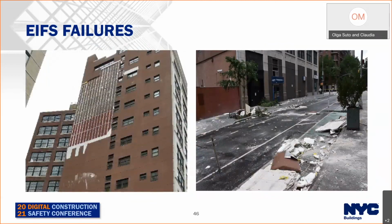The third building, in Manhattan, exposure 3, east elevation: a section of facade surface approximately 20 feet by 60 feet high, about 5 stories high, delaminated and fell off the facade, damaging cars in a parking lot below and two storefronts on the opposite side of the street. So note a lot of damage here: street closure and a lot of property damage.